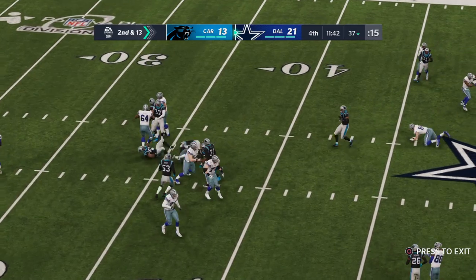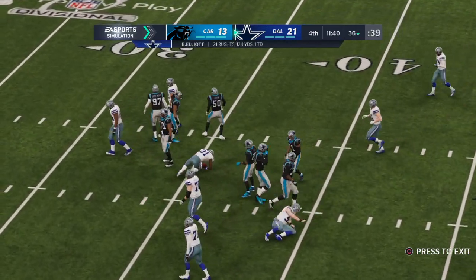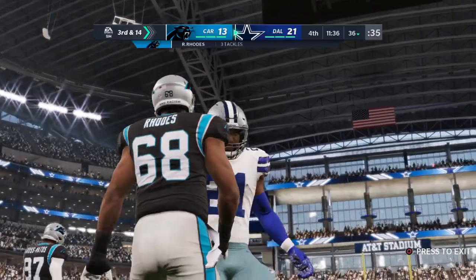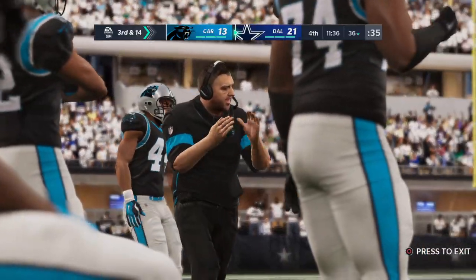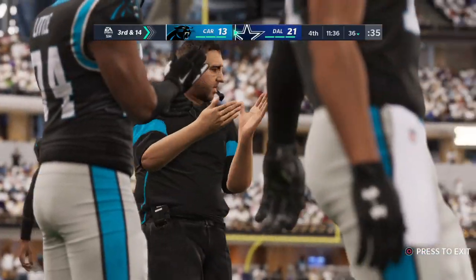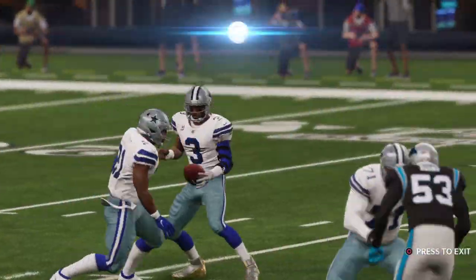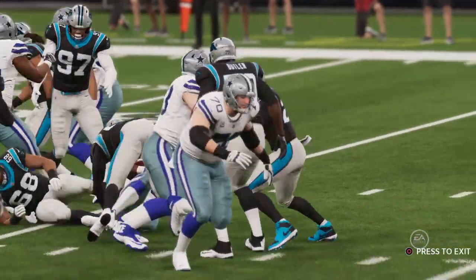From the shotgun, a give to Elliott. And for a 2nd straight play, just nowhere to go thanks to this Carolina defense. Just a loss of a yard there, but it's not going to help. Now they face a 3rd and 14. Well, they went back to him, but the results were similar, so I highly doubt that he'll get another opportunity here on 3rd and long.